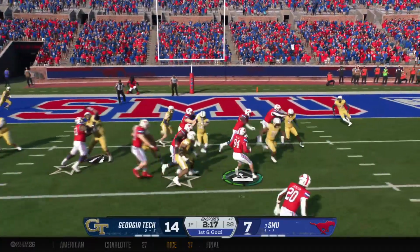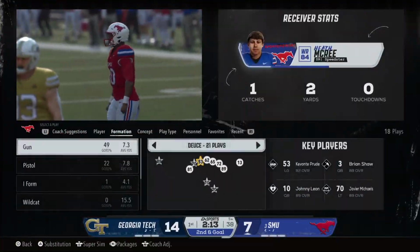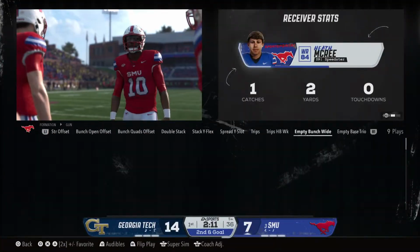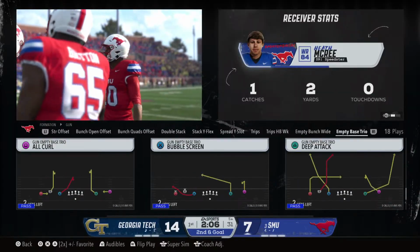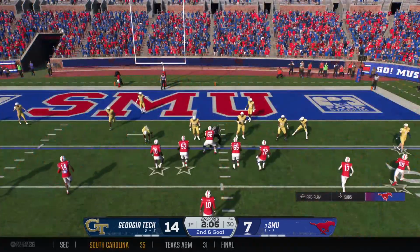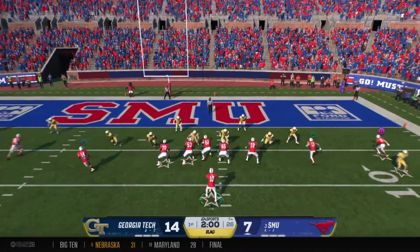With jet sweep pass. And he's able to shed one tackle, but still just a very short gain. A nice job by the defense with the edges. They try the touch pass on 1st and goal. Nice job setting the edge, not letting him get outside, making the good tackle, forcing 2nd down and goal.